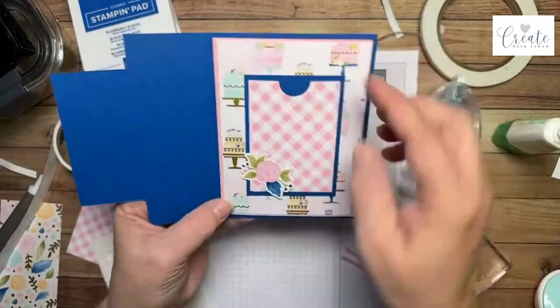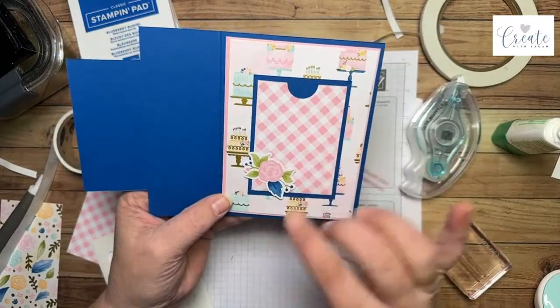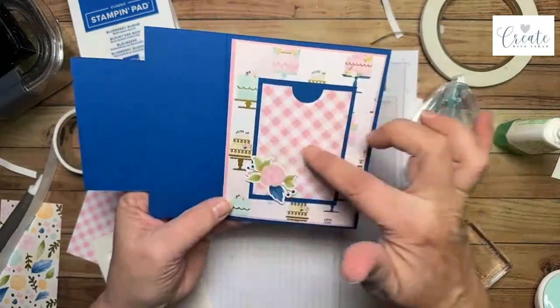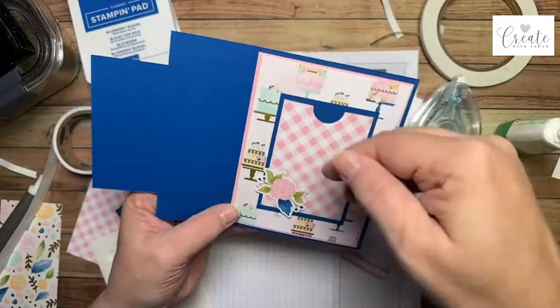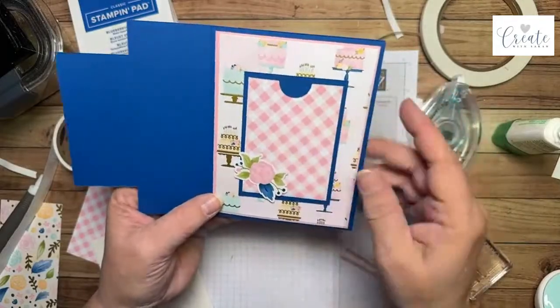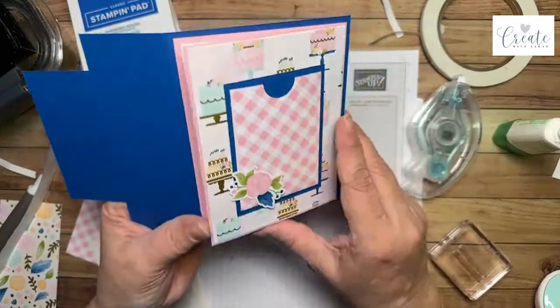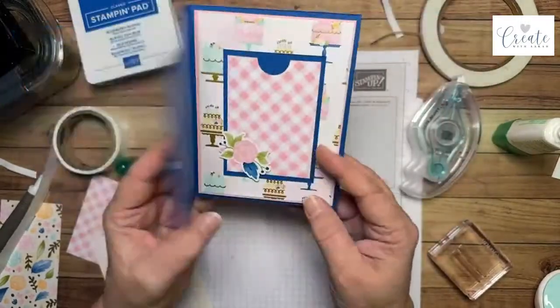We've got our little gift card holder in here. Now, if you don't want to do a gift card holder and you don't have these dies, you could also just put some paper here to have a little holder for your gift card, or you could just leave that blank if you wanted to. You didn't have to put a layer there. And then happy birthday on the inside.